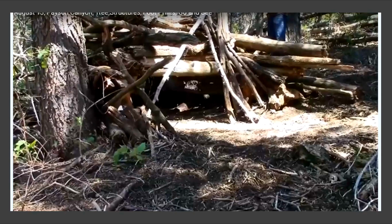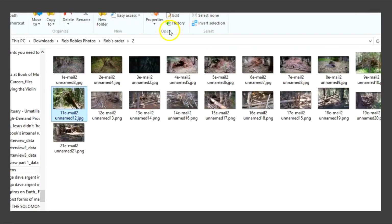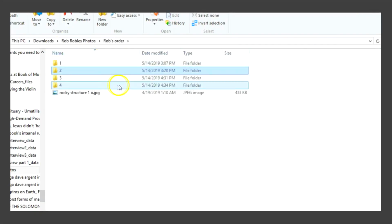All right, this is the end of this next folder, Rex. So we'll go to the third one here now.